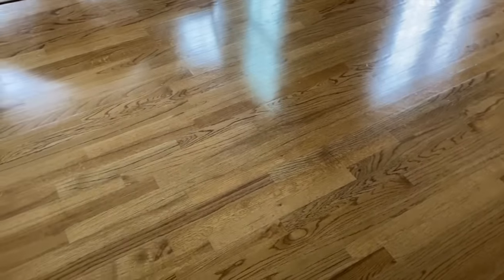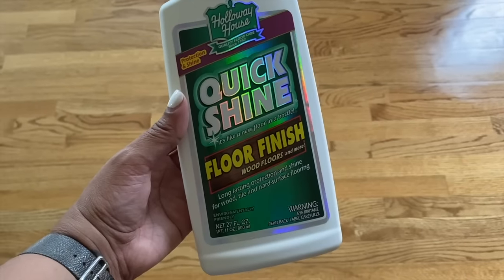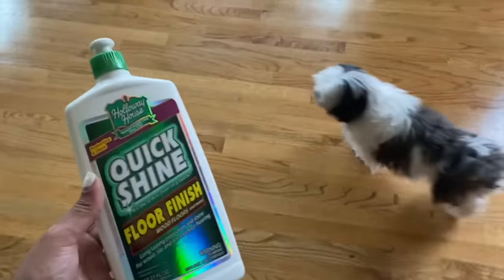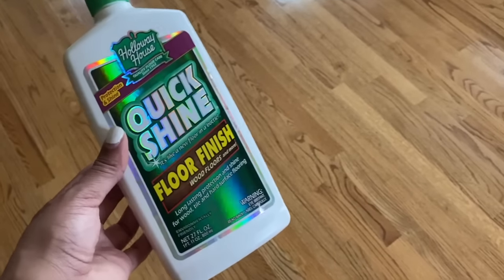I wanted to show you guys what he actually did to these floors and what he used. This is the Holloway House Quick Shine Floor Finish. So this is what is on our floors right now. This is how they are so super shiny. Chloe's 24-inch lamb. This is amazing.